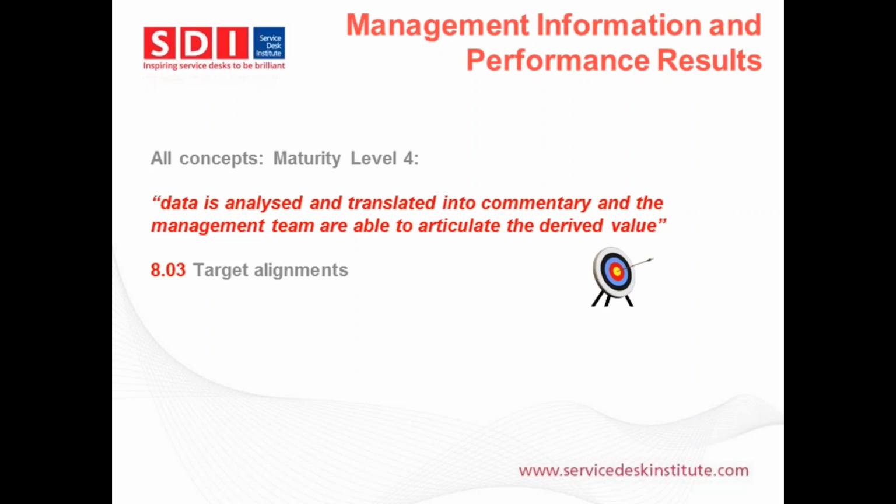Okay, so then we have 8.03, which is target alignment. Yeah, so again, we've always said that whatever measurements you're doing, there should be SMART targets, and your data should show that you are trending towards target. And this is just a reflection of that, really. What we want to see is that you're cross-aligning your targets, that you understand what the targets are about, and that you're actually just, as we said before, using that to drive business decision-making, strategic business decision-making.